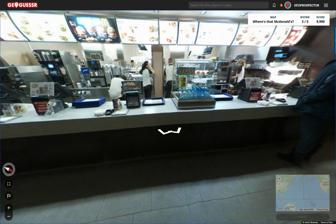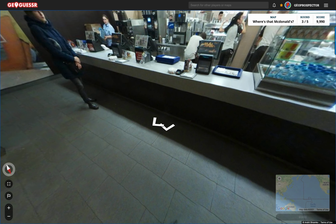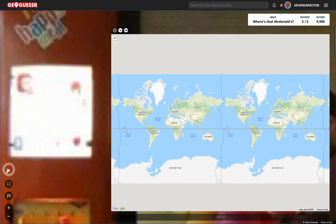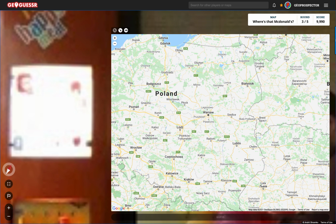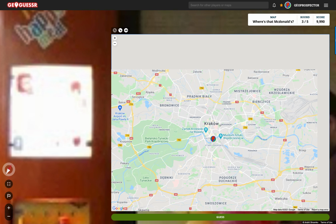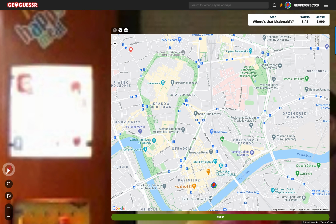Let's just try and read some of this. What is this? You see, I don't think that's Italian. And I don't think this is either. TKOJWPTSZ. You see, that's got more of a Polish feel to me. So why don't we go with Poland? We'll go with, let's go with Krakow, shall we? There must be a McDonald's in a shopping centre in Krakow somewhere. We can't get out of this one, so it's as good a guess as any. We'll just go in here and try and find us a shopping centre.